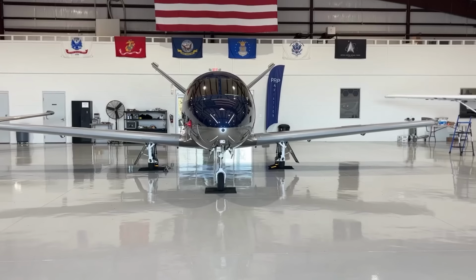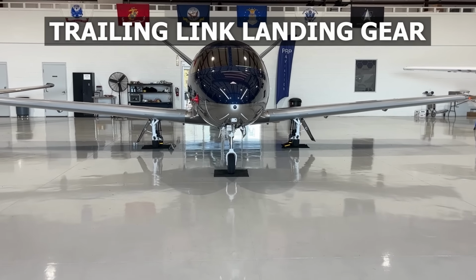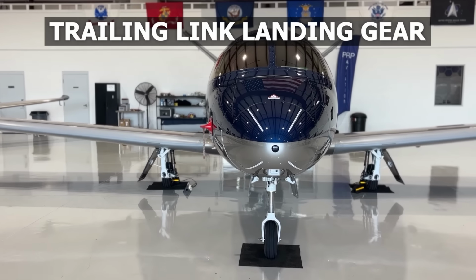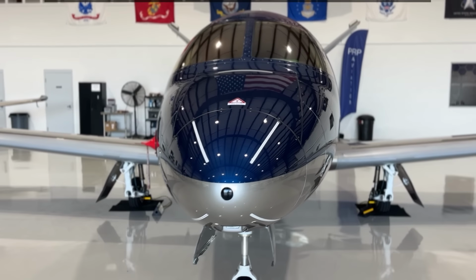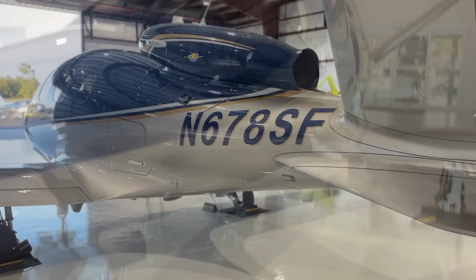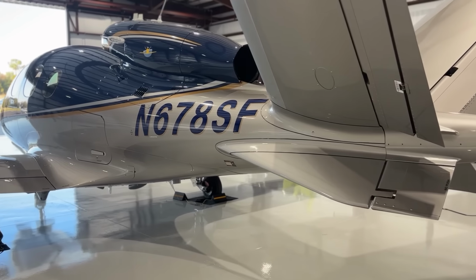Talk to me about some of the features of the aircraft that we can see on the outside of it. Well, some great capabilities of the aircraft. First off, landing gear, trailing link landing gear. If you have a bad landing, it's going to disguise all of those, so it makes for an extremely easy aircraft to land. The V-tail, obviously, we needed the V-tail because they chose to put the engine up top.